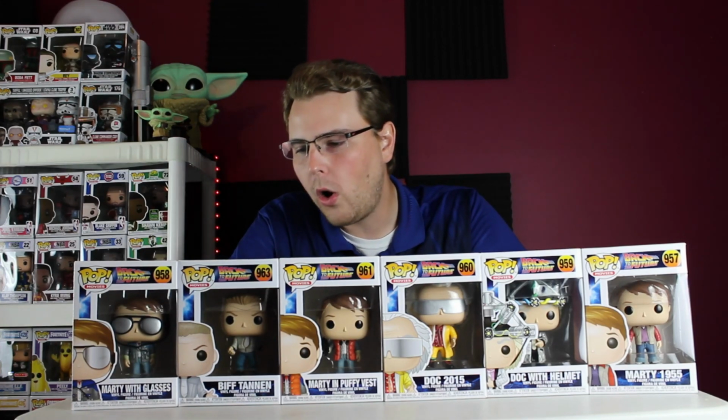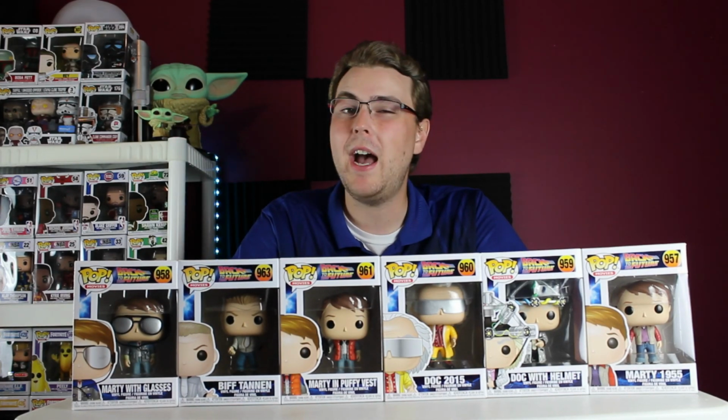I wanted to get them all right then, but then again, I'm not complaining because the fact that I could pick up this many at once was pretty good in store, and honestly, I haven't seen them anywhere else still in store. Not that I've been able to go to that many stores lately, but guys, this Back to the Future line is super solid, and like I said, all we need is the Marty in the Future outfit to complete this new wave of Back to the Future pops. Once again, it's one of my favorite trilogies of all time.